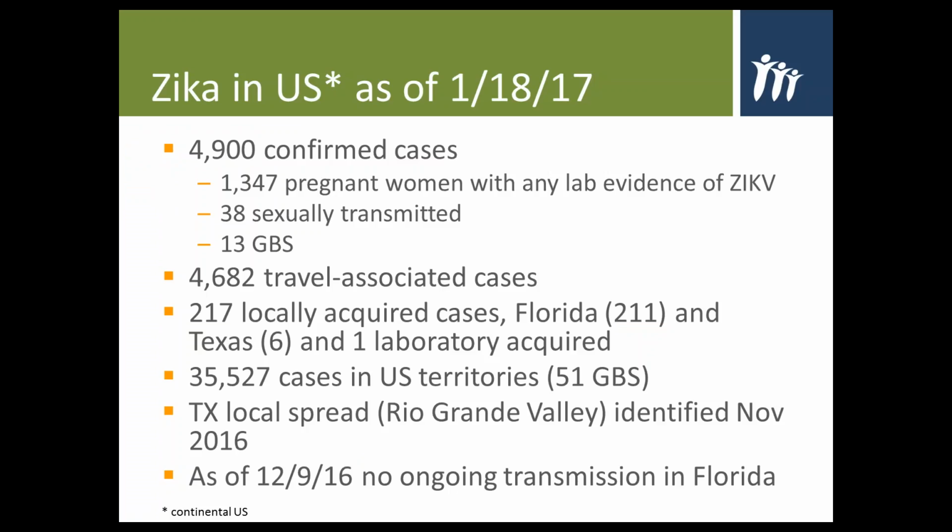So Zika in the United States, this is as of January 18th, there were 4,900 confirmed cases, almost 1,400 pregnant women with any laboratory evidence of Zika virus, and that is a very vague statement. It really is any positive or equivocal test associated with Zika. There have been 38 sexually transmitted cases and 13 noted cases of Guillain-Barré believed to be associated with Zika in the U.S. Almost 5,000 travel-associated cases.